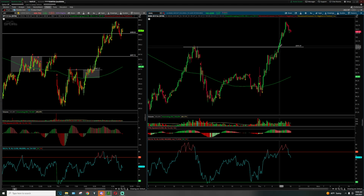What a beautiful move, by the way. What a beautiful move. Look at that. The candles are just so much bigger on that melt up operation.